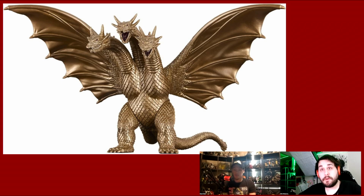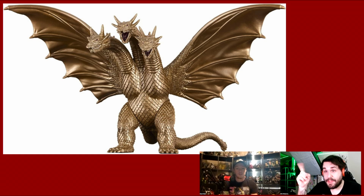So first order of business, we're talking about the Godzilla stuff because that's what's more important here as a group. They say Ghidorah. He gold. He looks pretty cool, not gonna lie. He looks better than I feel like the last couple of Ghidorah offerings we've seen. Absolutely. But there's a caveat here. He's gonna be like $36.